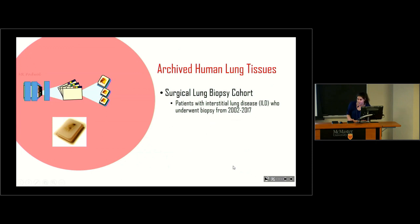So when a patient has this disease, or previously the standard protocol when a patient had this disease was to do a lung biopsy. So surgeons go in, they take a piece of the lung, and then they can look at it further and study it there. So the hospitals here in Hamilton had a huge library of these tissues from past patients that pathologists used, and we were lucky enough that we could get access to all of these that weren't being used anymore, so we could further study the disease.